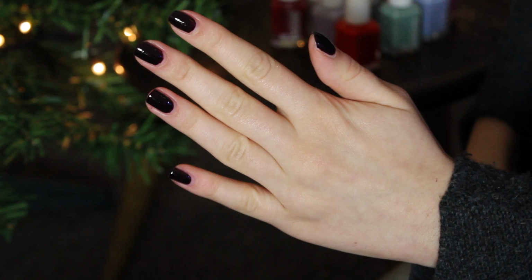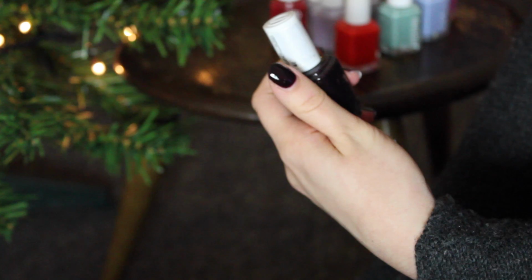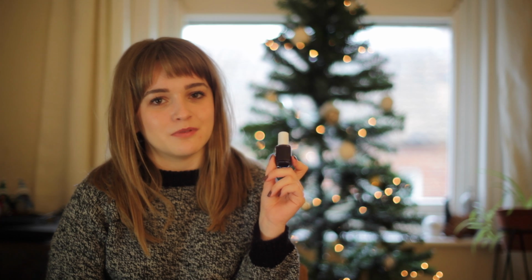My one gripe with it is that it is so dark that in some lights it does appear to be almost black, and I'm not really a big fan of black nails. I like to be able to see a little bit of the colour coming through. If you are into your really, really deep, dark, plummy shades, this is really pretty. It's really vampy, and it's one again that I've had for a really long time, but it lasts particularly well on the nails, and especially on the toes. I think this is a really nice one.